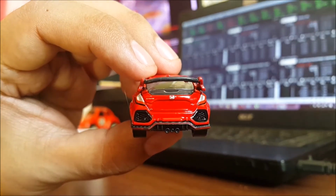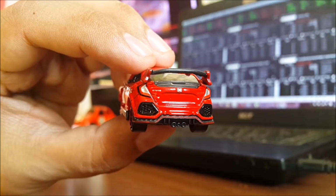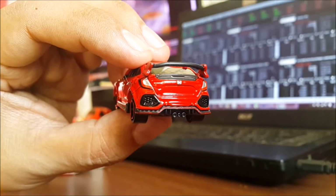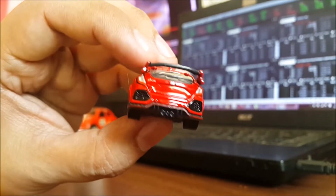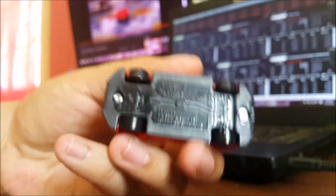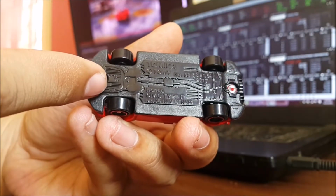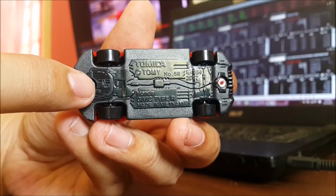At the back, so it has a Honda logo. There's also a Honda Civic here. This one. The rear headlights are painted silver, red and black. The exhaust is black, it's not painted, it's part of the plastic base. So here it's made in Vietnam. The base has some details. So some suspension and exhaust details.